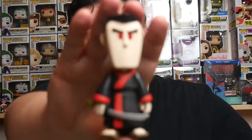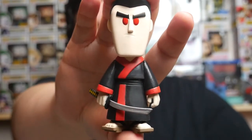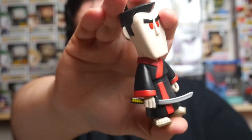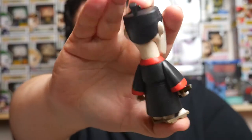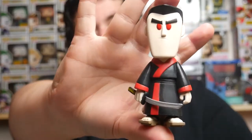So we did get the Chase. I can see the black out of the corner of my eye, but there is the Chase Samurai Jack, and that is awesome. Look at that, guys. Bam! That is a sick looking soda, guys. That is great. I am digging it. Alright, so that'll go off to the side over here, so he can go up on the soda wall. But that is a great looking soda.